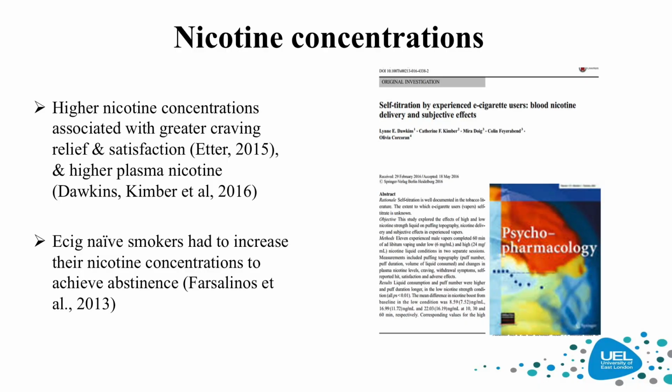Another factor likely to influence how e-cigarette use is accepted is the nicotine concentration present in the liquid. High nicotine concentrations are often found to be associated with greater satisfaction, greater craving relief, and higher plasma nicotine levels. For example, in our lab study with Lynne Dawkins, we found that vapers compensated for the lower nicotine concentration by increasing the frequency and duration of their puffs. And so we concluded that most of the time, high nicotine concentration is preferable for some, at least when using standard tanks and atomizers.